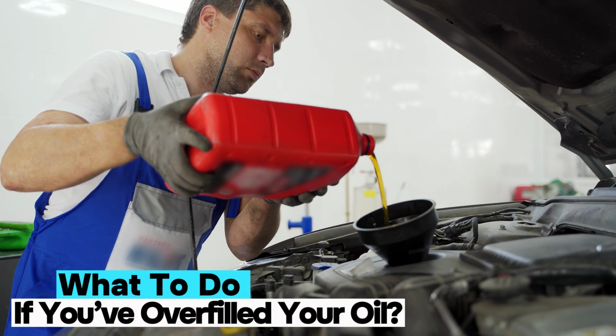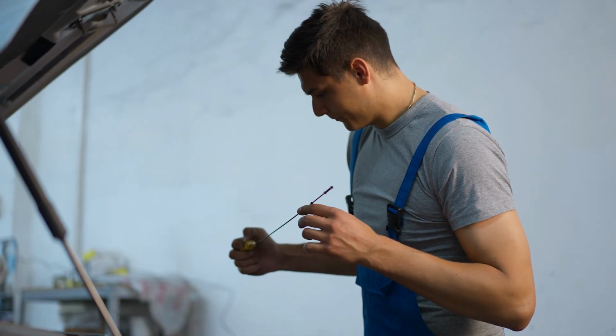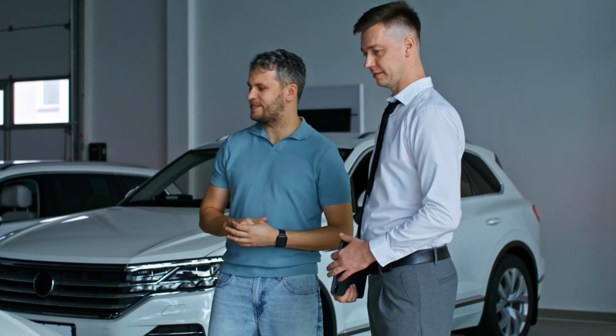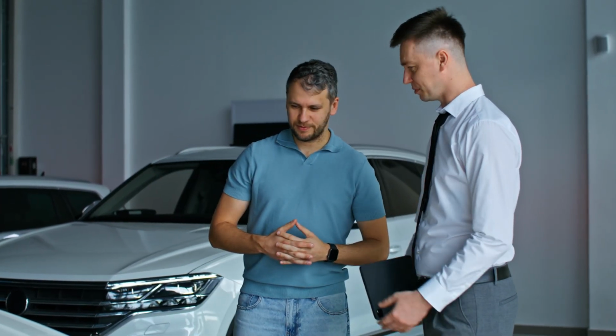What to do if you've overfilled your oil? So you've peeked at your dipstick, and that oil level is way above the max line. Maybe you got a little too enthusiastic with the jug. Don't panic, but don't drive off either. If you catch it early, you can fix it without needing a mechanic or racking up repair bills.